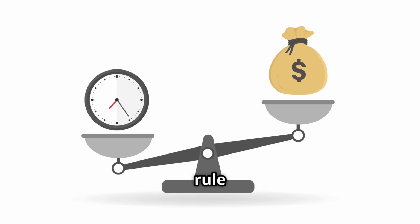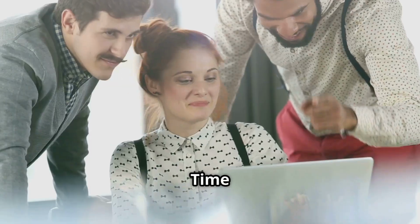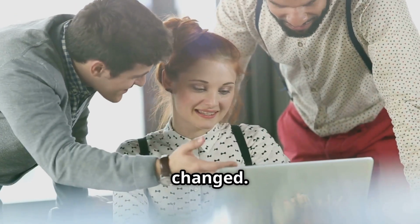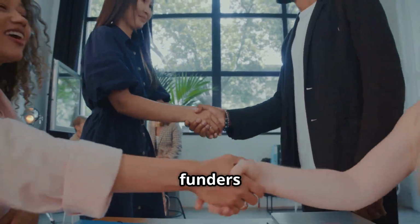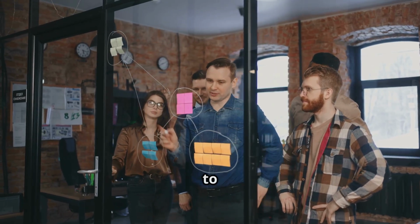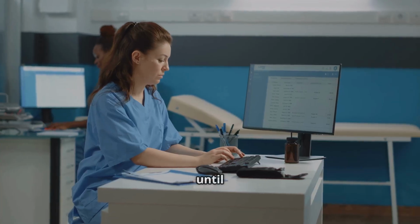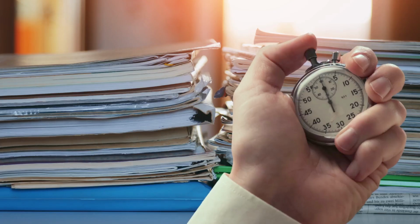Here's a simple rule. Focus on these 3 tracking buckets. Money, what was spent; time, who worked on what; impact, what changed. And guess what? Most funders don't expect perfection. They expect honesty, consistency, and a clear connection to the mission. Use templates, set calendar reminders, and don't wait until report time to gather your data.